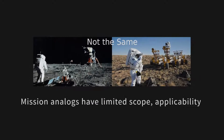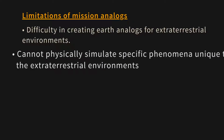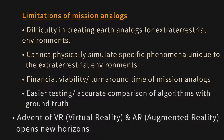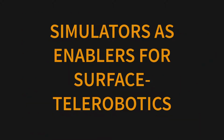Now, why not mission analogs? Because mission analogs are limited in their scope and applicability, and the mission is never the same as the mission analog. Limitations because of difficulty in simulating various physical processes specific to many of these environments. We cannot create analogs for all environments. Financial viability and turnaround times coupled with difficulty to compare with ground truth are some of the issues which mission analogs face. An advent of AR and VR opens new horizons which needs to be tried out.